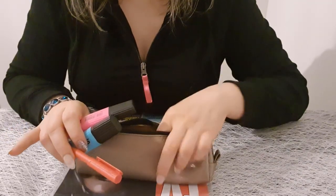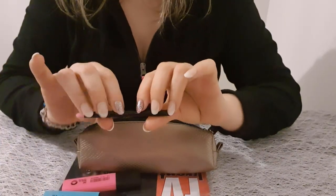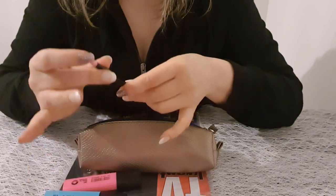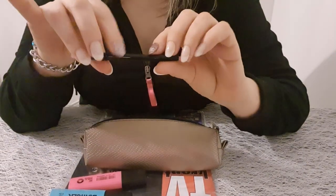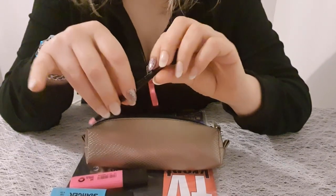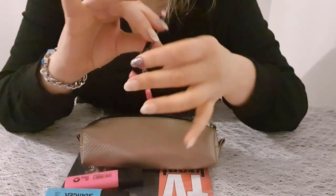Alright, I have a little bit of this, it's sort of a makeup brush, but a very small brush, I can see. Should I use this today? I don't even know if I should use this today. Maybe I'll use this. It is kind of cutesy.